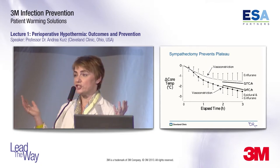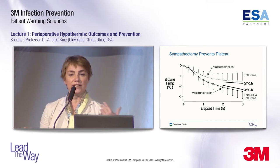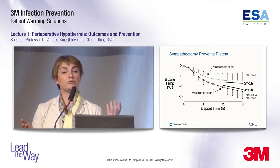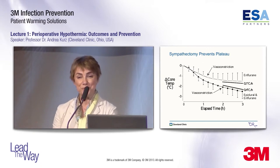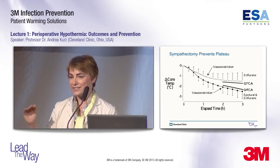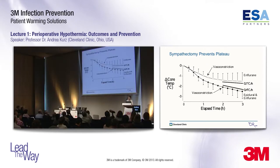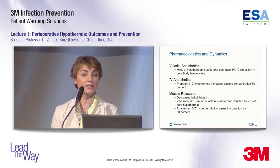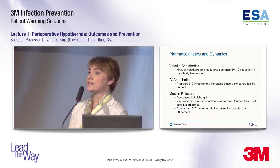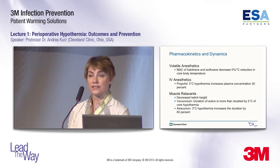So pretty much any type of anesthesia causes hypothermia. It depends a little bit on the doses of the drugs you use, to which extent that hypothermia develops. Now, we know that hypothermia exists. It's been shown many years ago that it's associated with side effects and also some severe consequences.